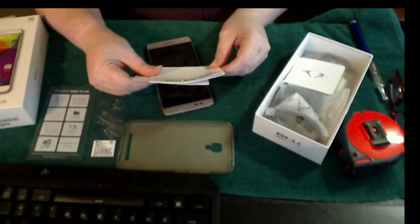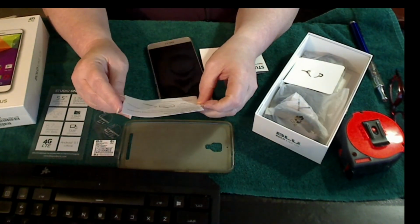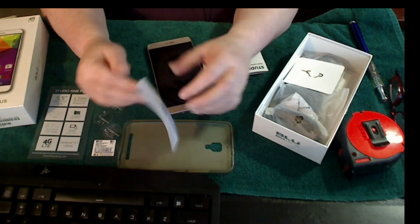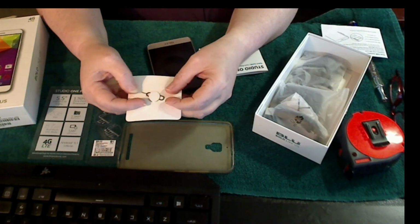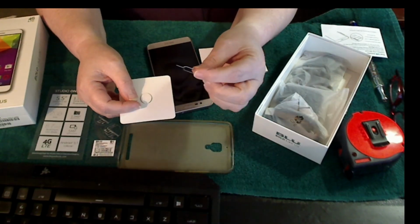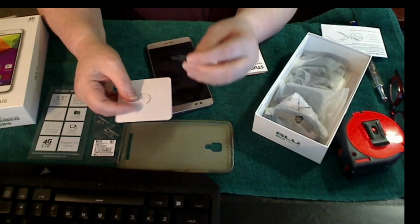Okay, let's see here. We got a quick guide, a dual SIM installation guide. That's cool. One page, that's nice. We have the infamous pokey thing of doom to get into your SIM card there.